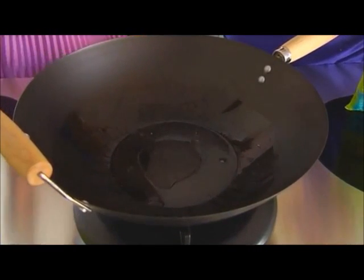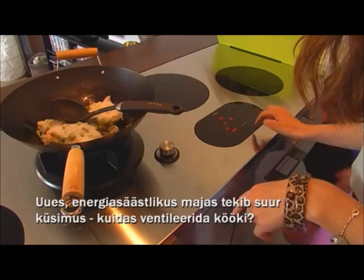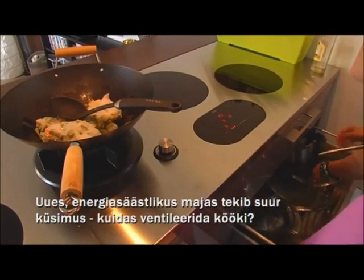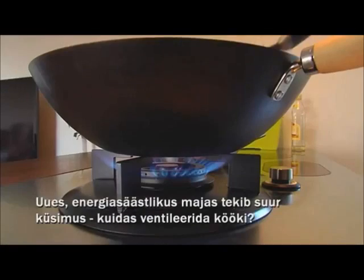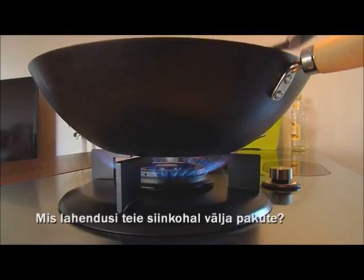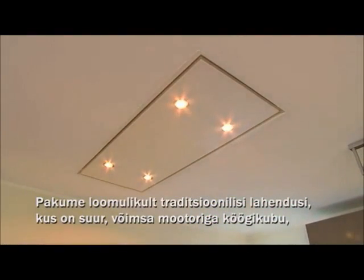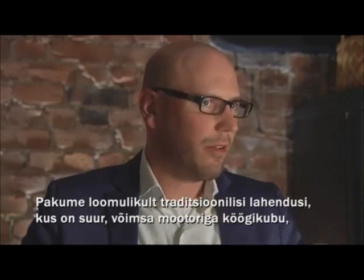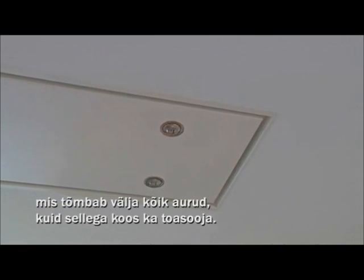So that's the idea. Cooking makes noise, cooking makes smells. In new energy efficient buildings, it is a big question how to ventilate the kitchen. What are the solutions you are offering on this point? Well, we're offering, let's say, the traditional solution where we get an extractor covering the whole area with a very powerful motor. So you get rid of all the vapors, but also you get rid of all the heat.